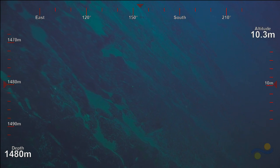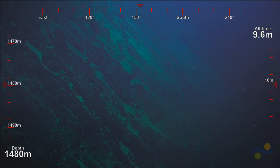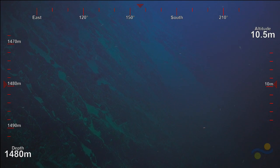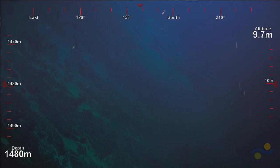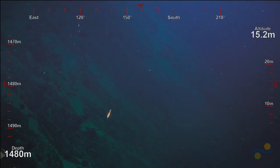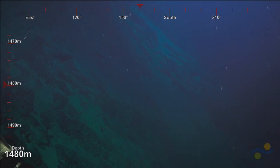Okay. No, it's okay. Yeah, I'm fine with this depth. I just want to be a little bit closer to the seafloor. A lot of these things, it's hard to see them against the dark background. Still getting situated here.